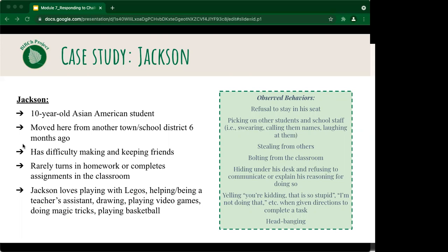Jackson loves playing with Legos, helping and being a teacher's assistant, drawing, playing video games, doing magic tricks, and playing basketball. His observed behaviors are refusal to stay in his seat, picking on other students and school staff. In other words, swearing, calling them names, laughing at them, stealing from others, bolting from the classroom, hiding under his desk and refusing to communicate or explain his reason for doing so, yelling, "Are you kidding me? That is so stupid. I'm not doing that," or things like that, when given directions to complete a task, and headbanging.